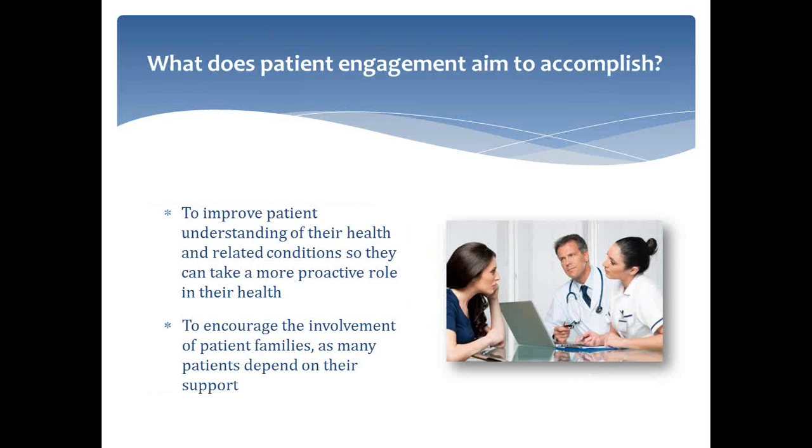So we've talked a little bit about this, but what is the purpose of patient engagement? What are we really trying to accomplish here?